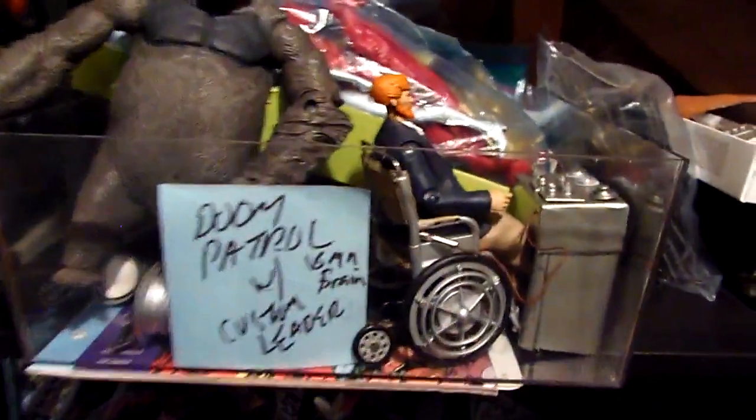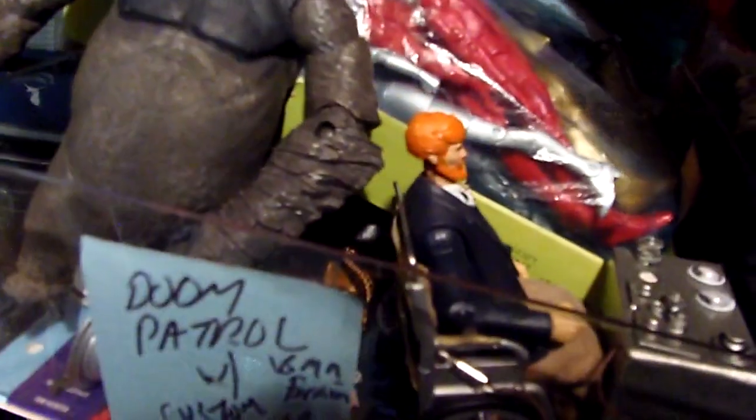Superboy. This is going to be my Trans Am diorama when I ever get around to it. Doom Patrol with custom leader. You've seen that one. I got my Metal Men with custom Doc Magnus. Here's famous Dr. T.O. Morrow. His head came off. That's a custom. All my customs have heads that pop off, not on purpose.